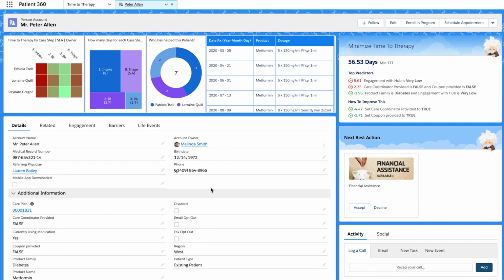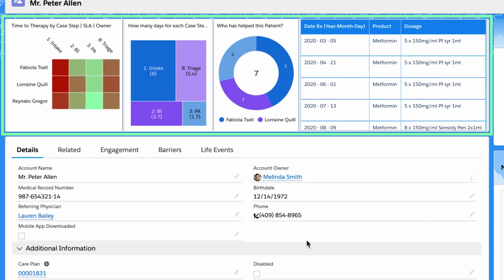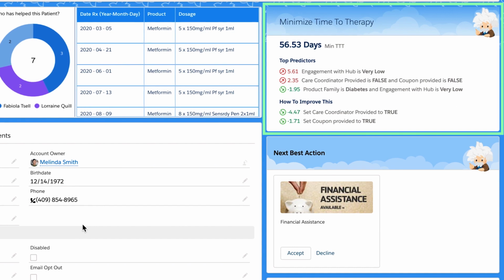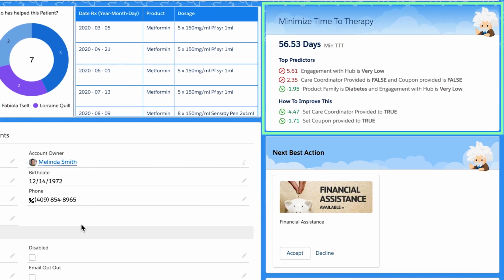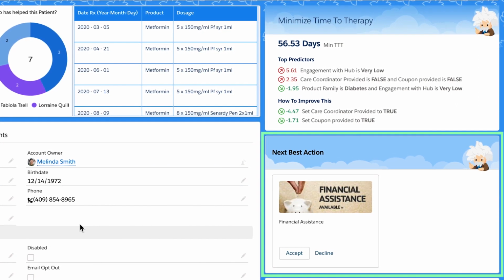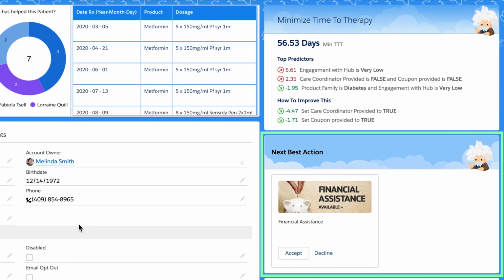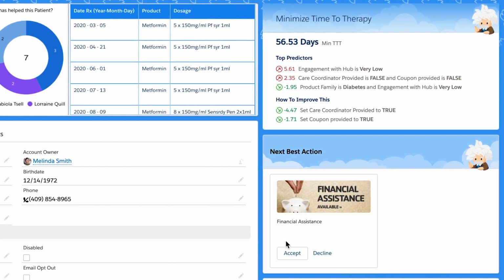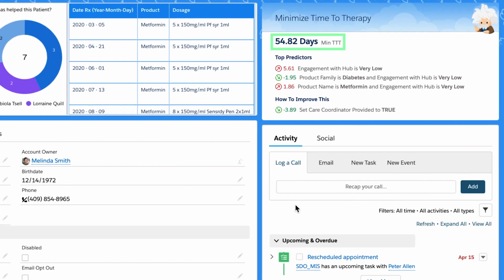Here, embedded dashboards show key KPIs. And Einstein Discovery provides an intelligent prediction to minimize the time to therapy. This prediction powers a next best action recommendation, like offering financial assistance. If the action is taken, the prediction updates in real time.